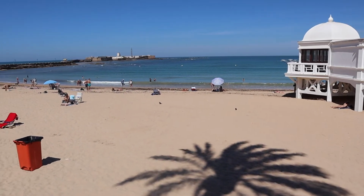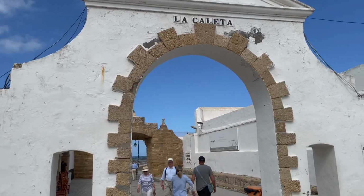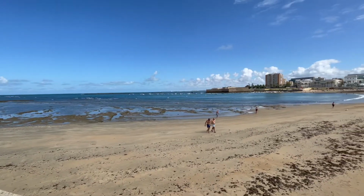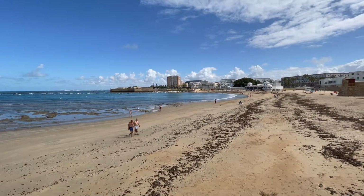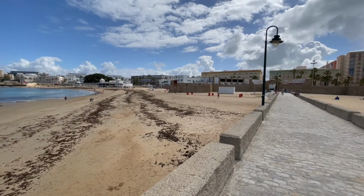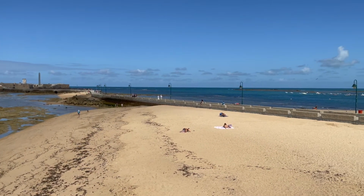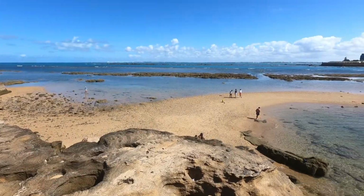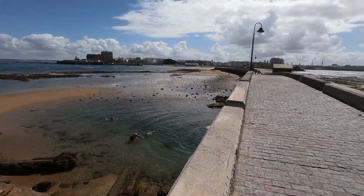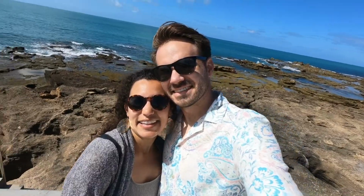First up, we hit up the most iconic beach in all of Cadiz, La Caleta. We got there early in the morning and it was relatively calm with just a few sunbathers setting up their chairs. But instead of relaxing on the beach, we opted to walk all the way out to the Castillo de San Sebastian. Here you get some fantastic views of the city, and it's just great being able to be out on the ocean.